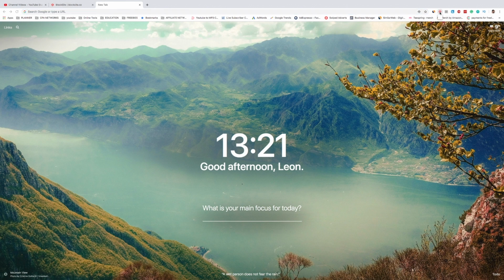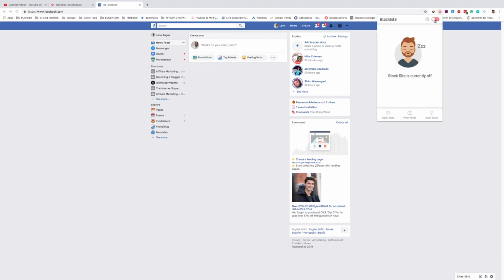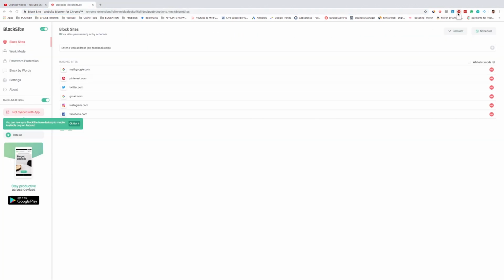If I switch off BlockSite, let me show you how I'd have to switch that off to go on Facebook. So if I go into Facebook, this is what it looks like. See, it doesn't show me anything. You can see it's just empty. There's nothing. You can't stop that, I don't think. But this one here means you don't get pulled left and right with all the advertisements and whatever else. So that's that.